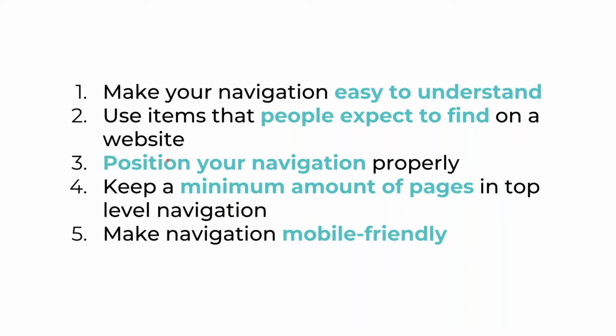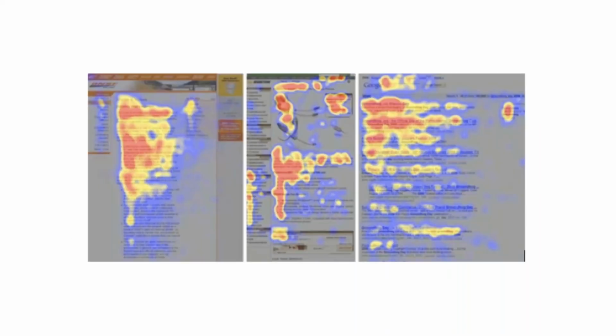Oh, one thing we did forget is positioning your navigation properly, and we're going to touch upon it. Sometimes people like to put navigation in some strange places, for example, at the bottom of the page or in the left-hand sidebar.